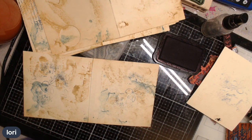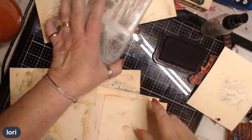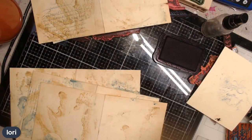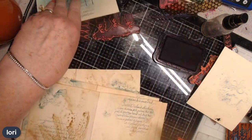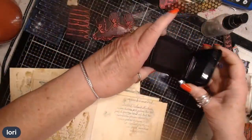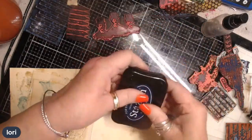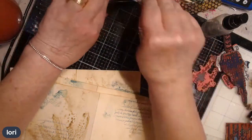Gosh, I hit something going back in the drawer. All right, so now I want to fold these because I'm thinking about them so they'll be offset. That was not closed. I've got stamps on the floor. All right, I'm trying to find the lid. These dry out pretty quickly, so you want to try to keep that capped up.